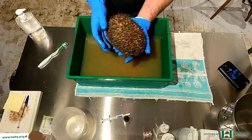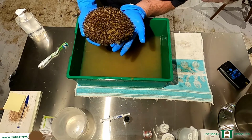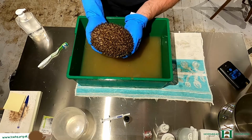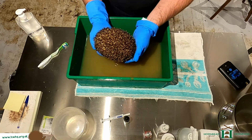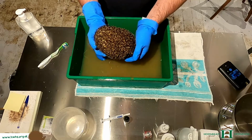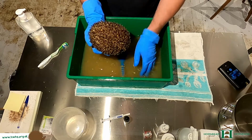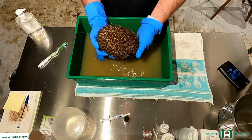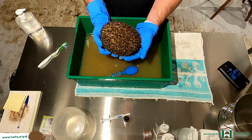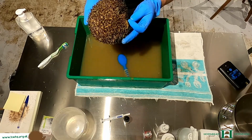This is really tough because you touch their face, first thing they want to do is curl into a ball. So I'll just do it upside down. See if this makes any difference. Have a look at here. Oh yeah, it's coming off.